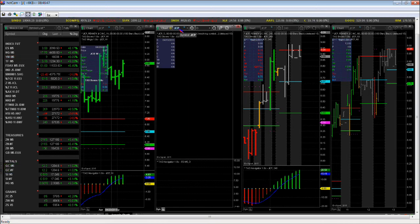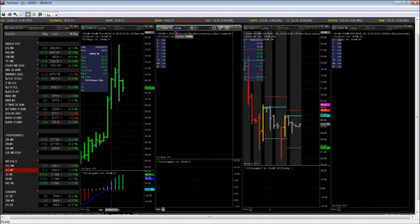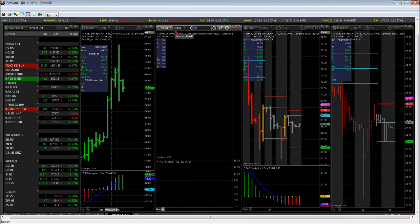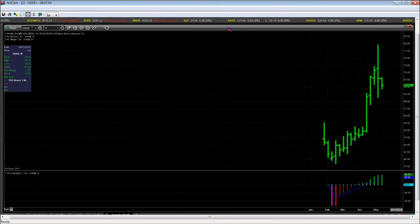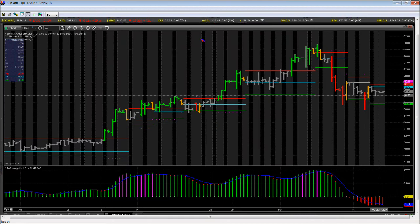Let's take a look at Shake Shack. I hate that daily not coming up. So this is kind of like an Alibaba situation. We really need to keep drilling down into the different time frames, but $65 stock, I just don't have our dailies here.